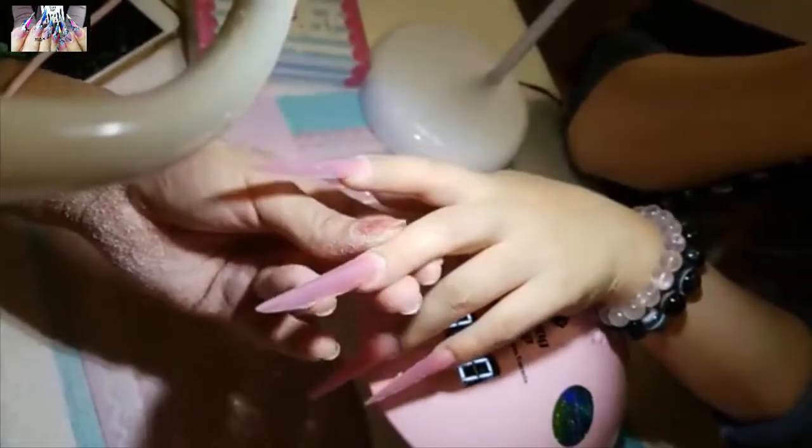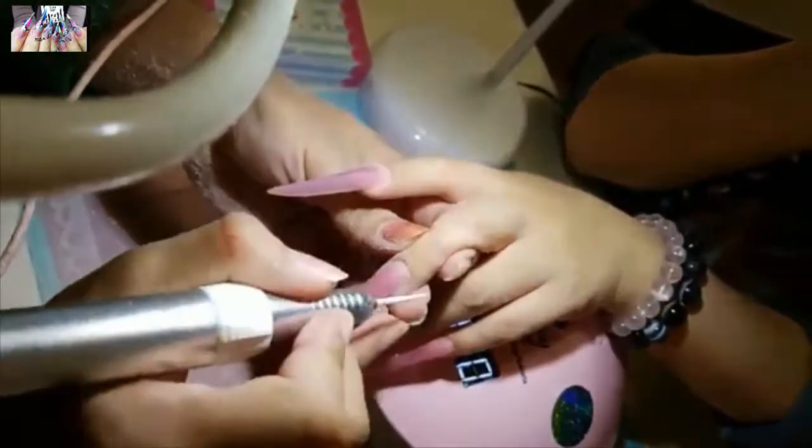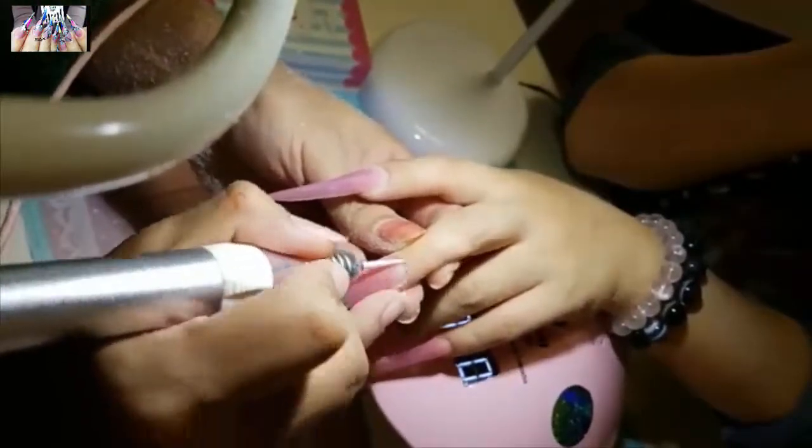I haven't done a set of nails in so long. I think I need to have an e-nail shopping spree. Sounds like a fabulous idea.